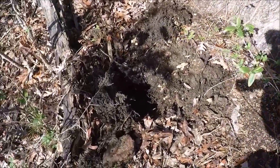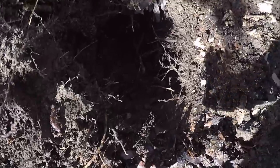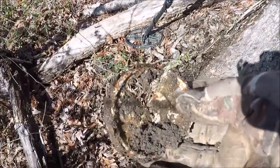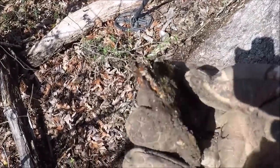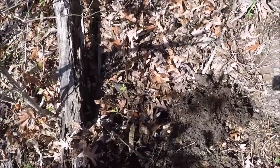I'm still at the base of the tree. I got a good strong 37 signal right here, and I started digging deeper. And then I found it. That person who lost the nail chewed the top off their Coke can and spit it out and buried it. There's another good signal right next to it. I just gotta start digging.